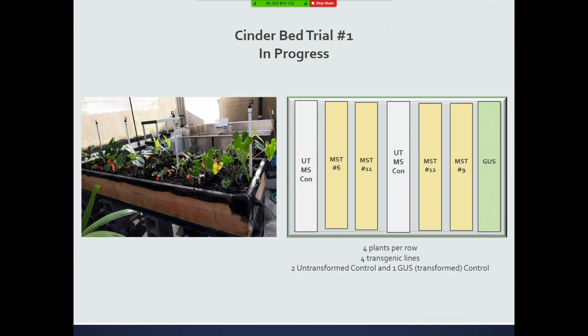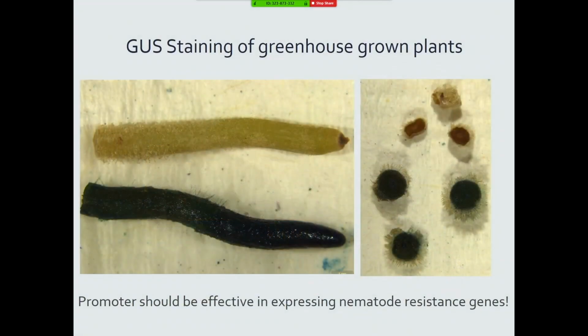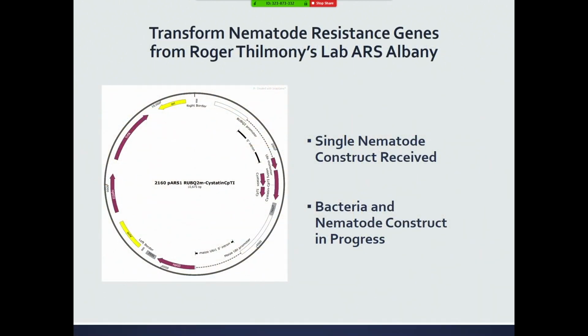Okay. The next steps: we know that we grew some plants in the greenhouse that have the GUS, and the question is whether the expression is maintained once we get it to the greenhouse. And here it's staining really well. Here you can see it's staining throughout the whole root. So now Roxana's happy.